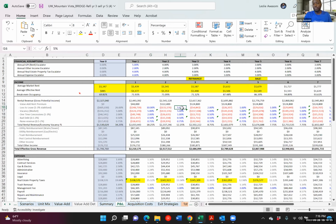And year 3 is going to be 5%, and then we taper it off at 1%. So we're burning that off slowly over the 5-year hold period. And I want you to pay attention to the effective rent on this property right now.